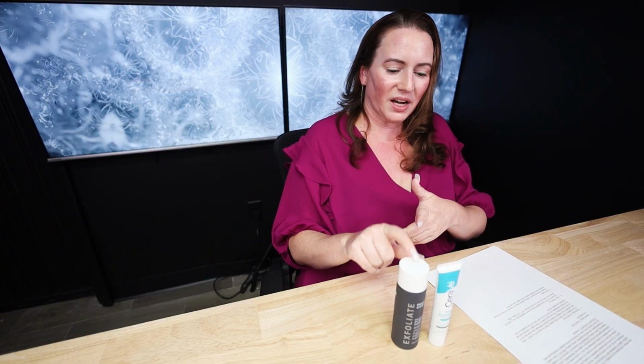In terms of performance, the reviews for this one seem to work well for a lot of people. I found the results similar to other BHA exfoliants, but just not as good for stubborn areas of blackheads and things like that. I just didn't find it as effective as other products I've used. For one, the Paula's Choice 2% liquid exfoliant, I found to be much more effective. So keep that in mind.